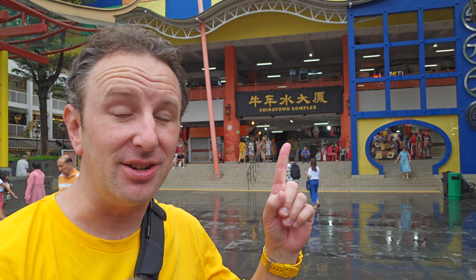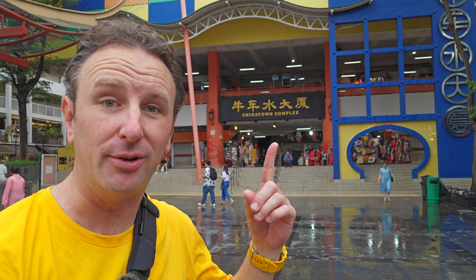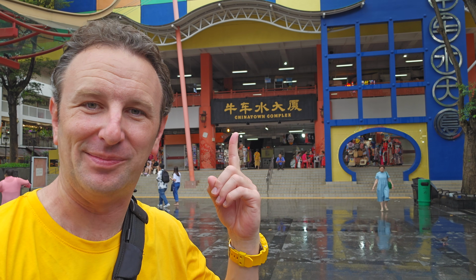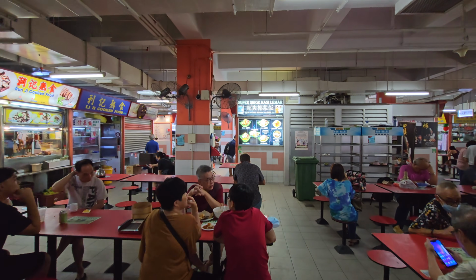This is the largest hawker center in Singapore with over 260 food vendors under one roof. I'm gonna show you inside. Let's go. And we're gonna start this walk going up the main escalator to the second floor.